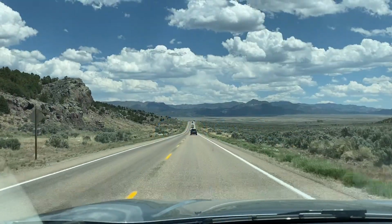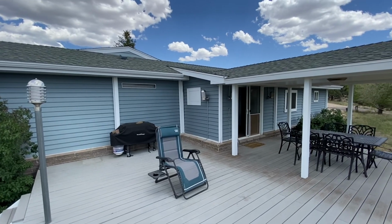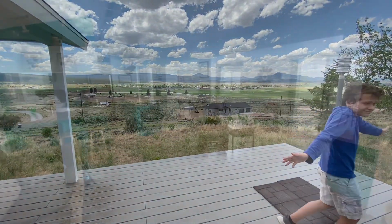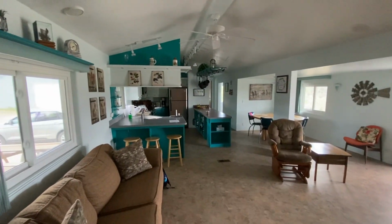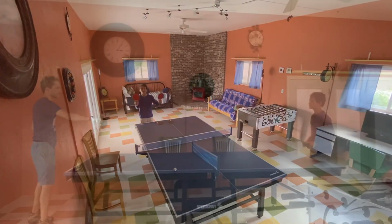After climbing, we drove to our next Airbnb near Bryce Canyon in a city called Panguitch, at 6,600 feet above sea level. The house is quite spacious and cozy. We each have our own bedrooms, and they have a game room that we took full advantage of.